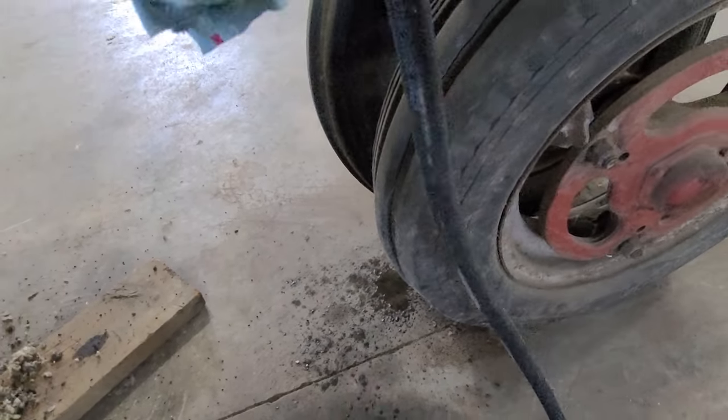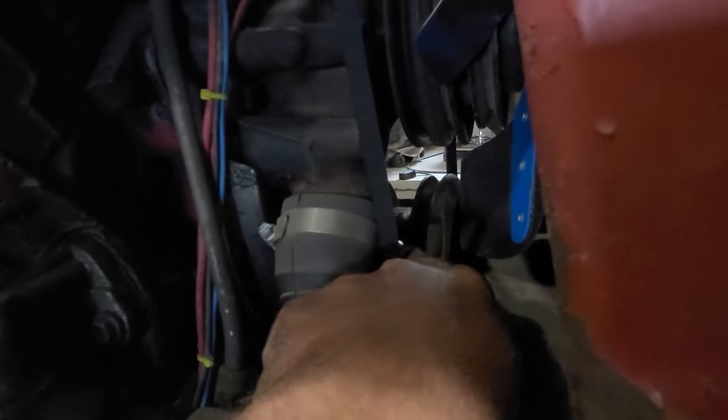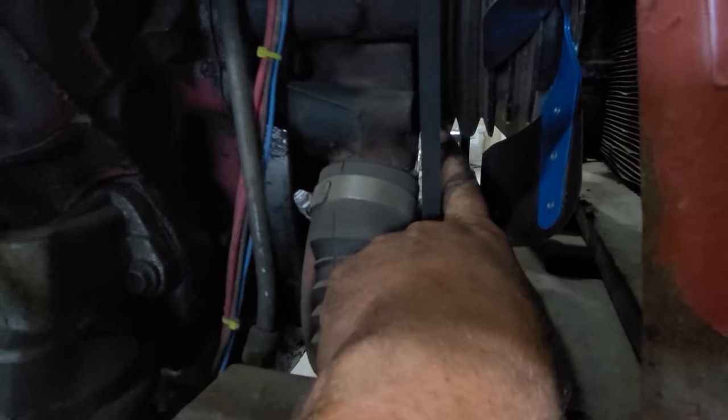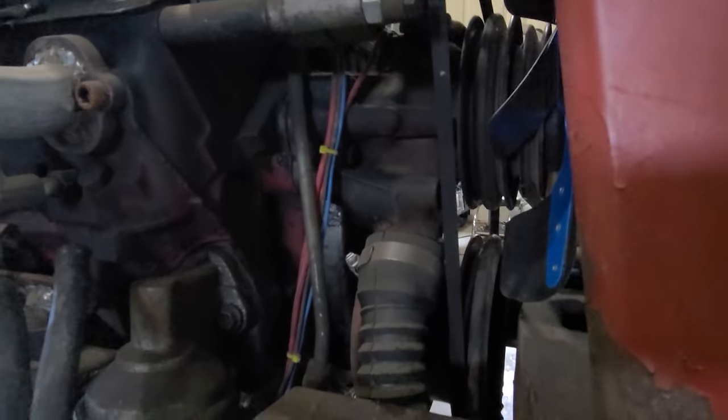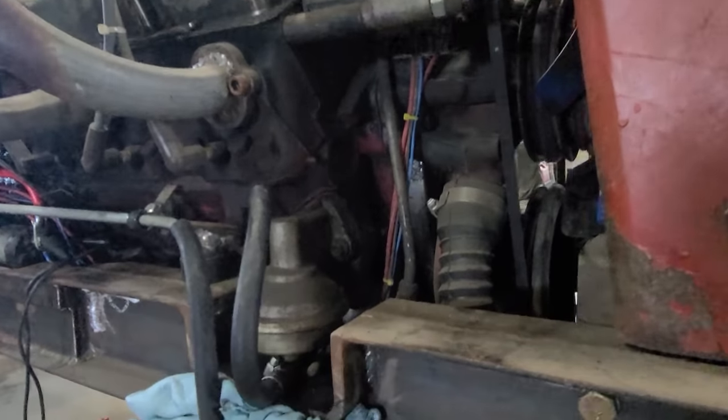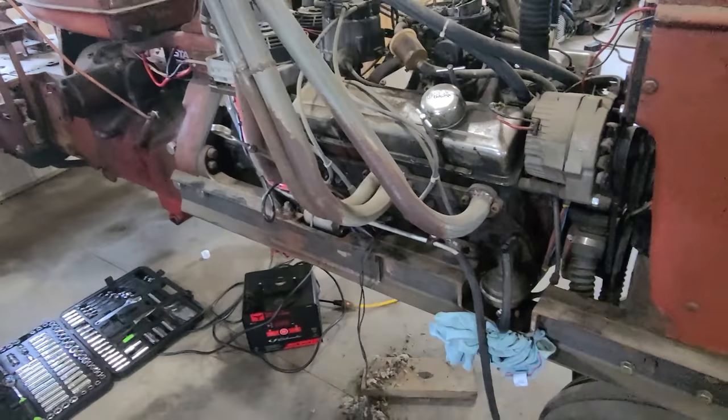Also up here, you can see the water or coolant or whatever it is. I know exactly where that's coming from. Yep, I can see it down here on the bottom crank pulley, the weep hole's weeping, which means this water pump has, I don't know, very, very limited time left. If not, it's already shot. And that could also be part of the overheating issue on this. But anyhow, let's ignore all of that.